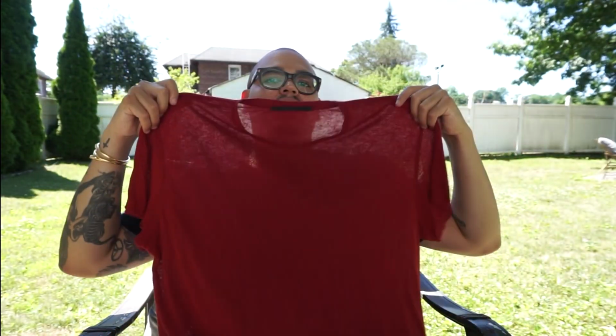So I got this Haider Ackermann t-shirt for summertime. I could also use this in fall, like I said, and layer it up with a hoodie, like I pretty much do with everything.